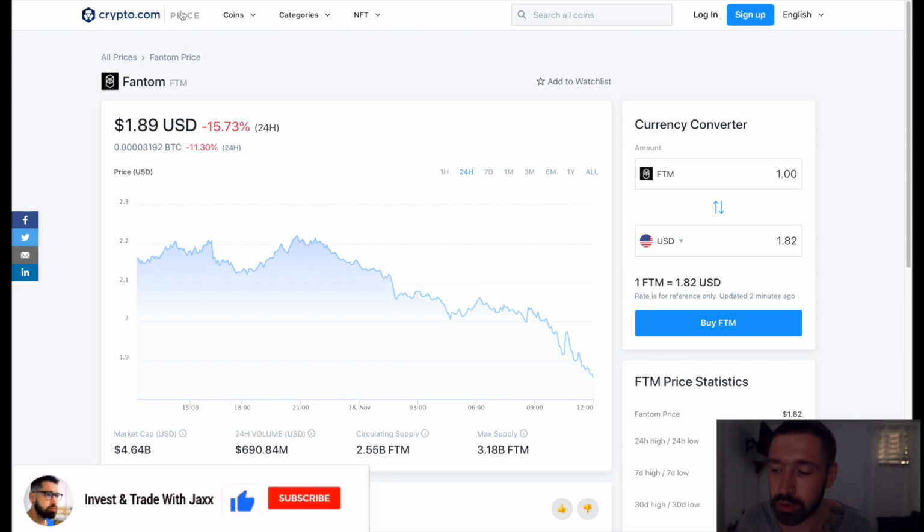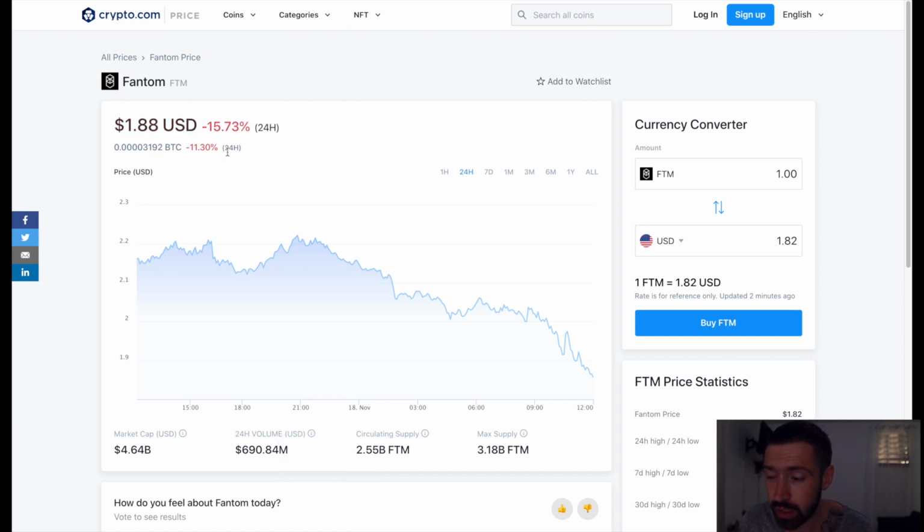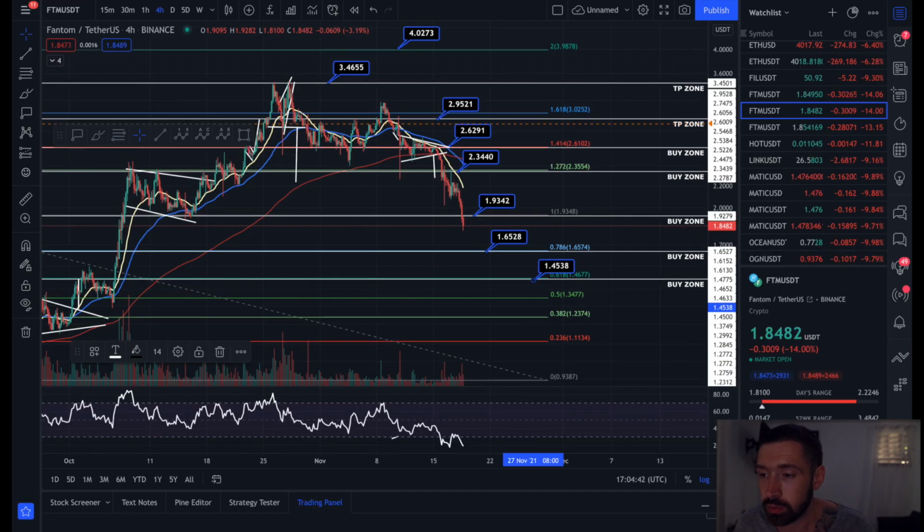Going over Fantom, guys. Pretty harsh correction. Bitcoin is pulling the market down at the moment. Currently, we're sitting at 189. We're down about 15% on the day. We're sitting at a market cap of 4.64 billion, 24-hour volume 690 million. So let's hop straight into it, guys.